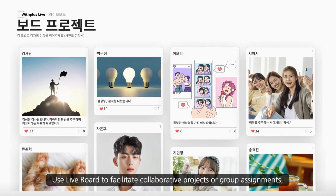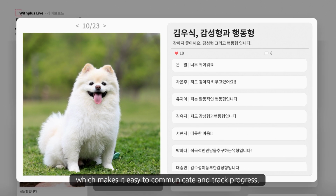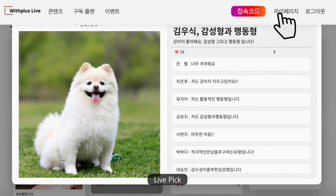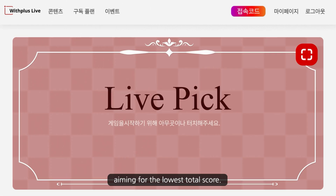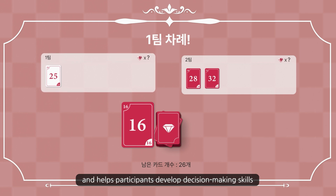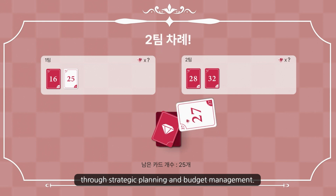Use Liveboard to facilitate collaborative projects or group assignments, which make it easy to communicate and track progress, whether individually or as a team. Live Pick is a decision-making training tool where teams compete by bidding on numbers each round, aiming for the lowest total score. This encourages a competitive atmosphere and helps participants develop decision-making skills through strategic planning and budget management.